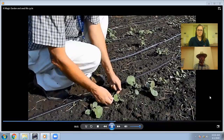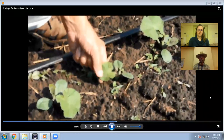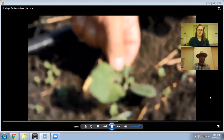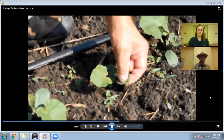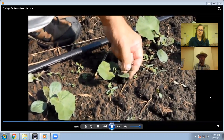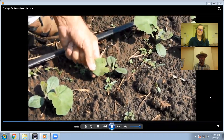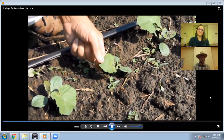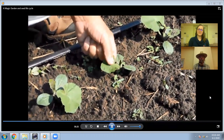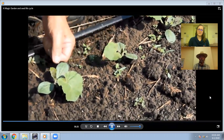Here's a little baby squash plant that came up. You can see that there's two different kinds of leaves on there. These are called the cotyledons. These are the leaves that are alive inside the seed. The seed actually has leaves inside there. And then they'll grow like this. These are called the true leaves. And these are what will eventually become the squash plant here. This plant is about a week to 10 days old.